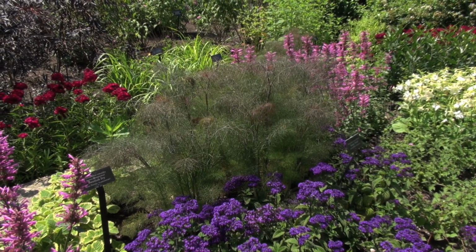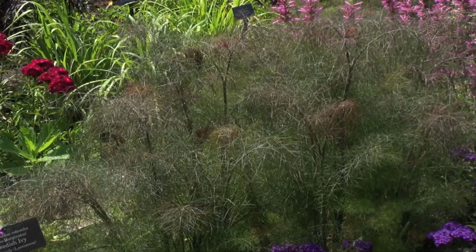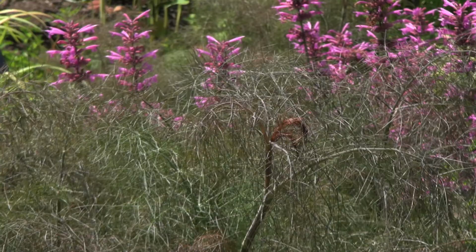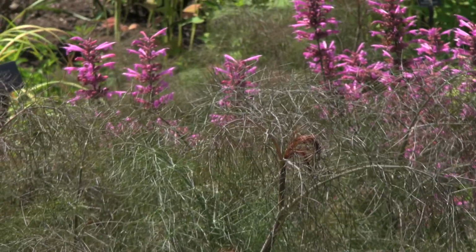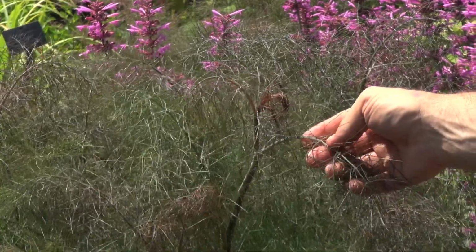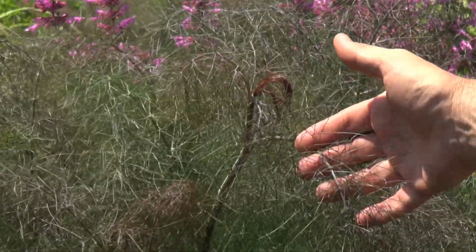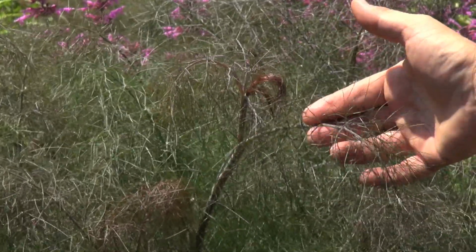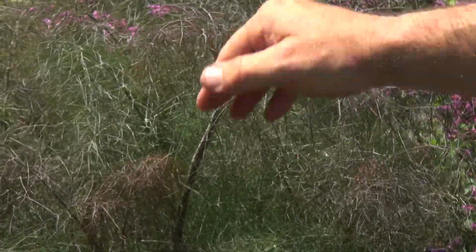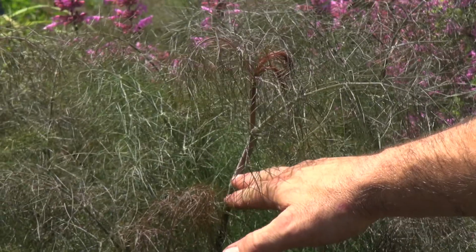When you're trying to attract butterflies to your garden, you want to include host plants. Host plants are where the adults lay their eggs. And once those eggs develop into larvae, the larva has something to eat. This is fennel, related to dill. Fennel is a great host plant for attracting swallowtails, both the giant swallowtail and the eastern swallowtail, to your garden.